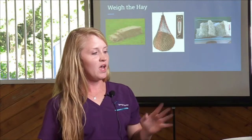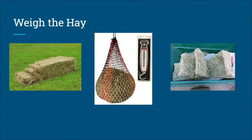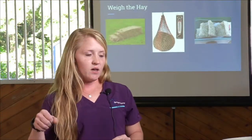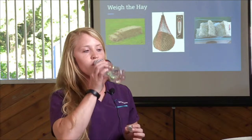This is just an example. The hay bale on the left has really thick, heavy flakes, but the one on the right is really small. So if I feed my horse two flakes of hay twice a day, the ones on the right are probably going to be losing weight, but the ones on the left could be gaining weight. What I like to do is put my hay in a hay net and then weigh it with either a luggage scale, or you can purchase some of these hay feeder or hay scales at your tack store.